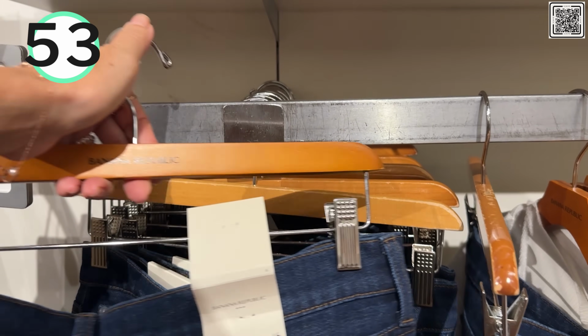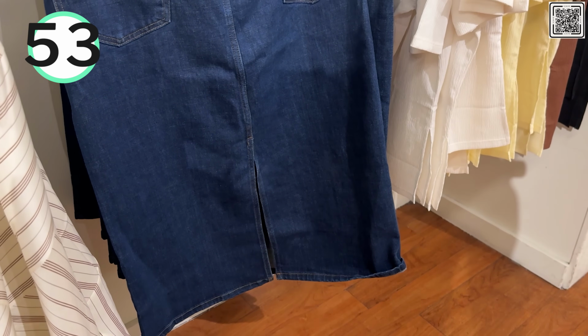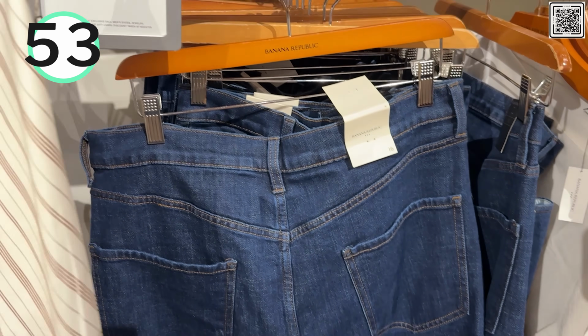These are very popular this fall. I've been seeing them everywhere. And this is nice, it has a back slit, back pockets, normal 5-pocket styling.